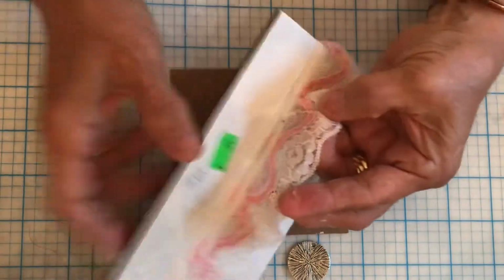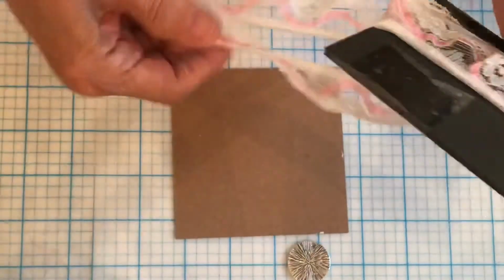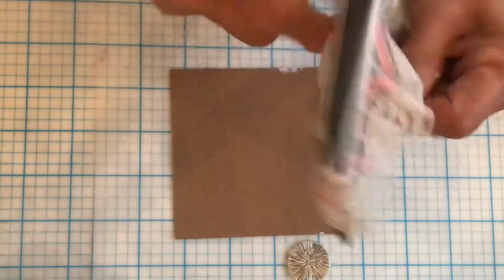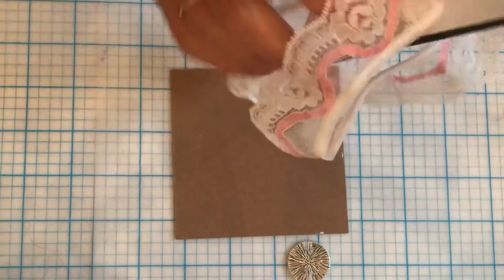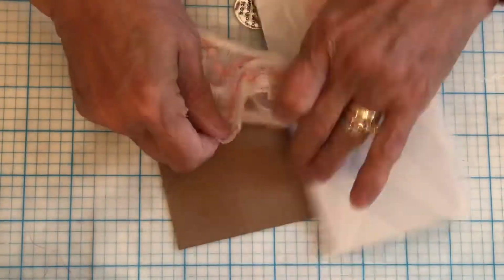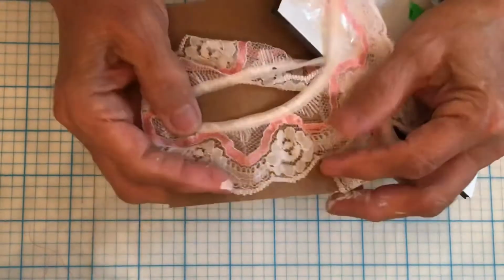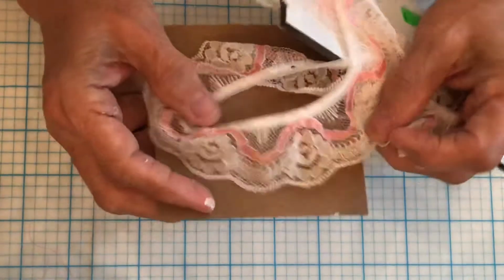I liked it because you have a little flower there, and I pulled it apart so we could see it, but it's not coming apart. But that's what it looks like. A nice, dainty one. It has the flower right in the middle, and then it has some pink going throughout it.